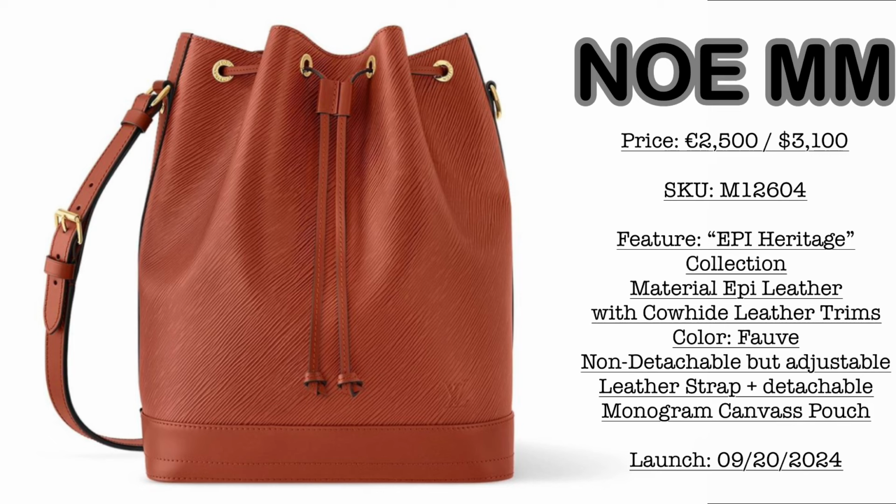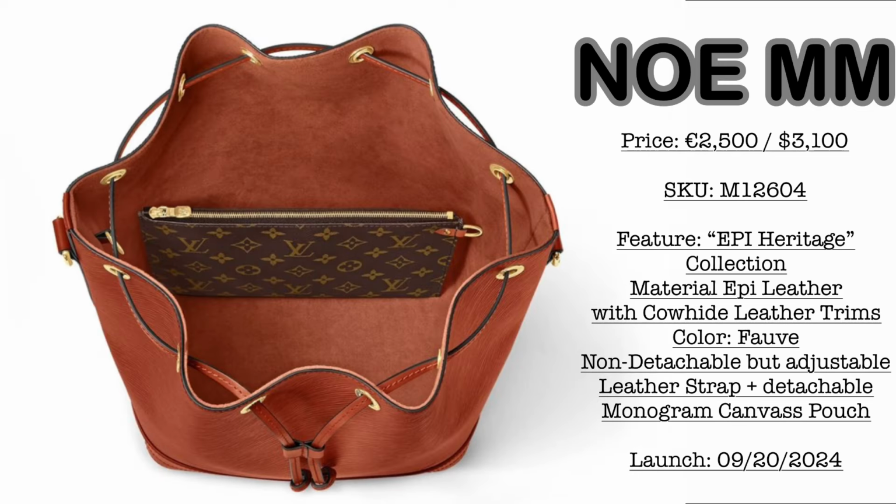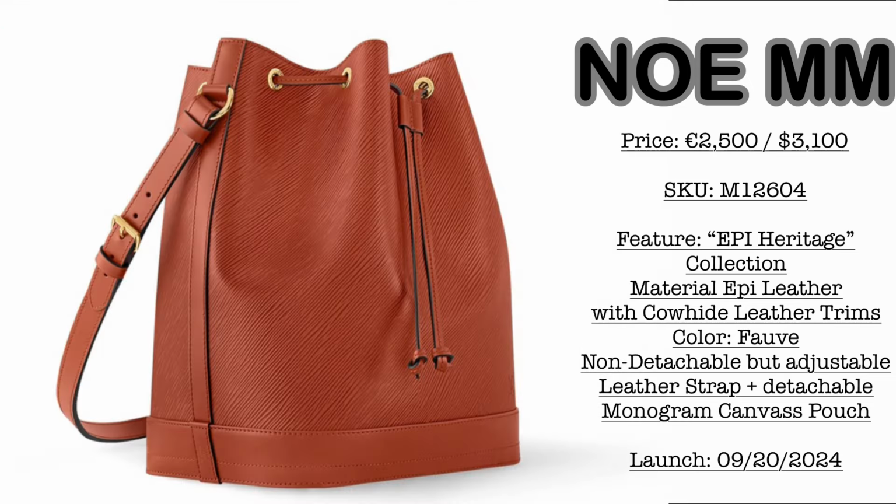As you can see, next we have the size MM for the Noé. Price is €2,500 or $3,100. Part of the Epi Heritage collection, main material is Epi leather with cowhide leather trim. So this Noé doesn't come with the top handle.